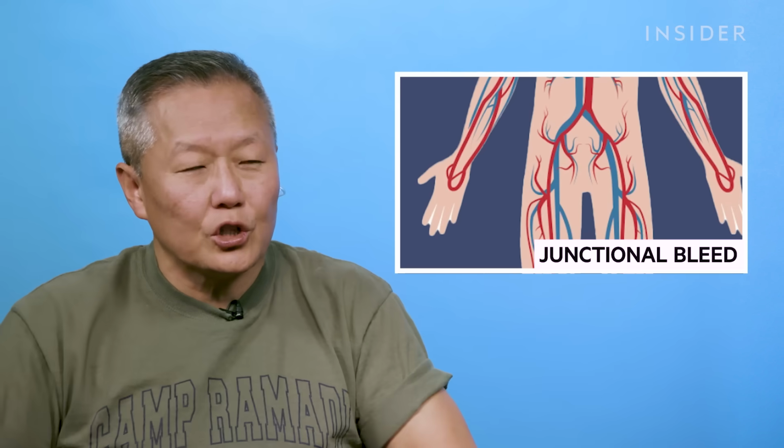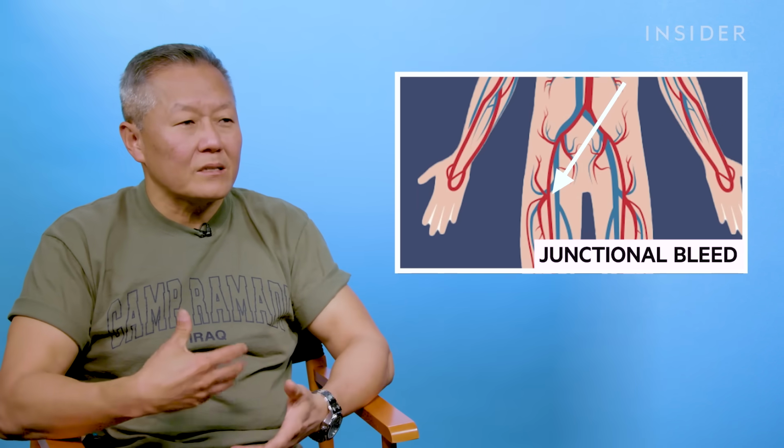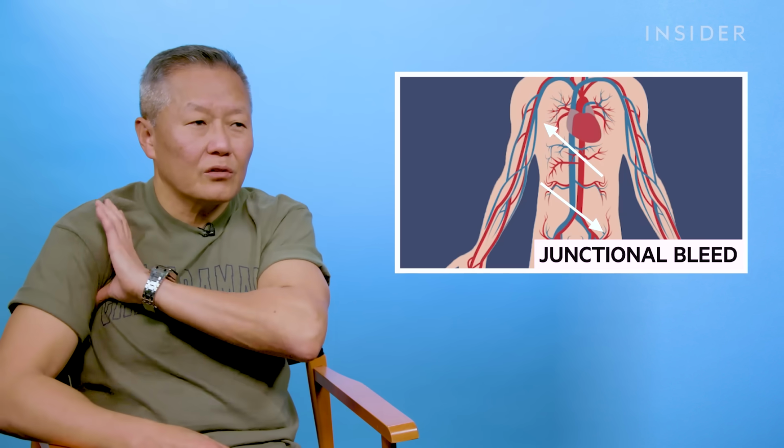That area is called a junctional bleed, where you can't put a tourniquet on it. So we're still trying to invent ways to stop bleeding when you get shot at the groin or in the armpit, because you can't put a tourniquet into your armpit.